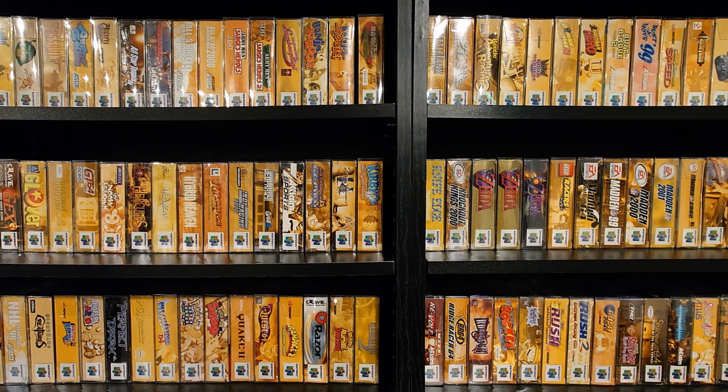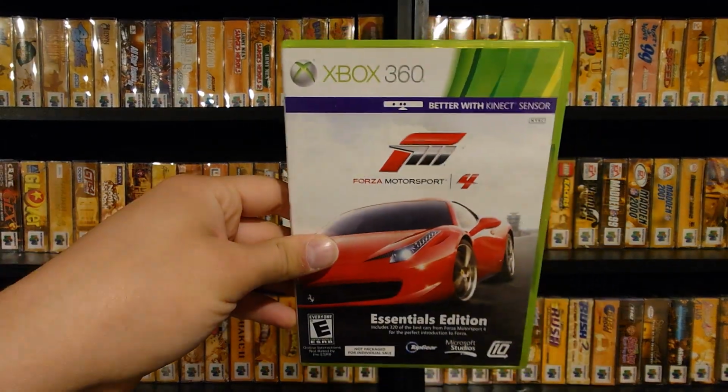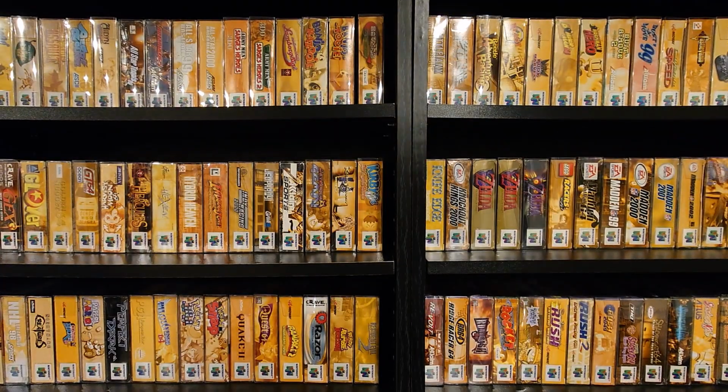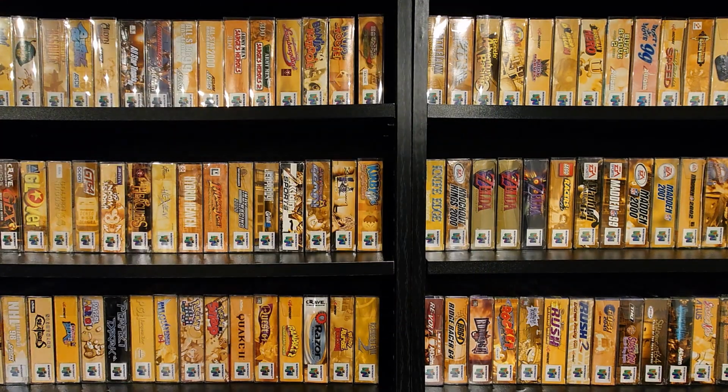GTA 5 is not huge on my list of games to find because there's 10 trillion copies, so it's not a big deal. Forza Motorsport 4. This one might have some value. Sometimes Forza does pretty well. Hip-hop dance experience. Great, that's a pretty good one here. Let's see how this disc looks before I show it. Ooh, disc looks good.